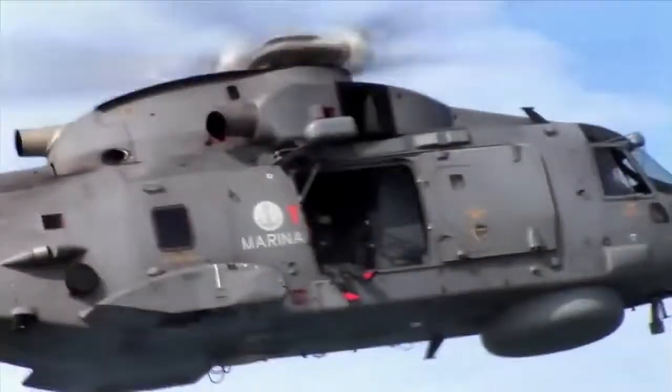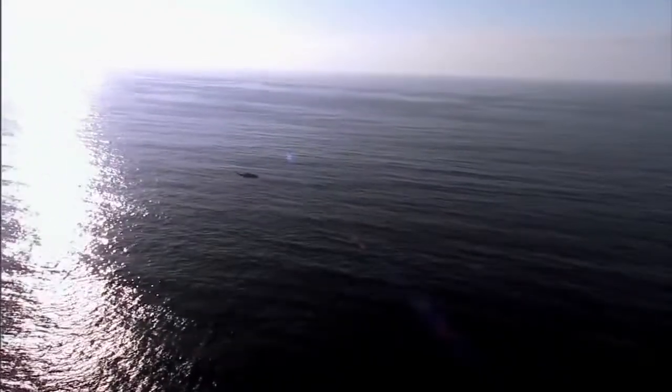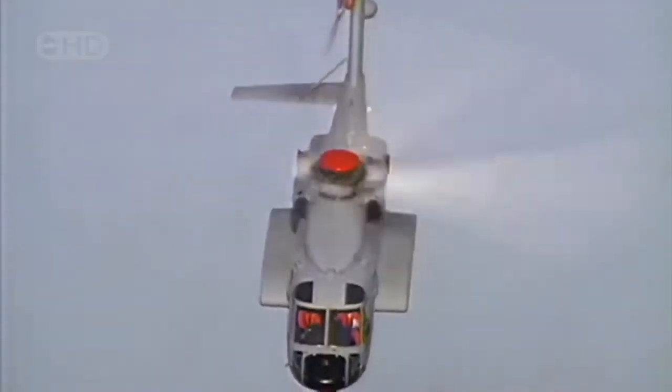But to the EH-101, this is child's play. It's one of the new generation supercopters that are taking our 21st century skies by storm. The Sikorsky S-92. NH Industries NH-90. And the Augusta-Westland EH-101.